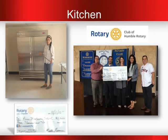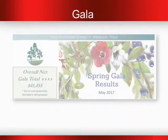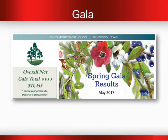A way to make this happen faster is through our Evergreen Fund, which was generously given contributions from our gala. Each year we have a spring gala. Last year's results topped over $41,000 from community and families that attended it. We're very grateful for that. And if you haven't come before, please do.